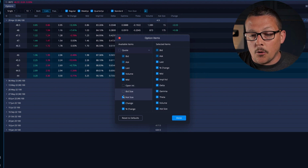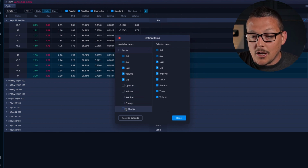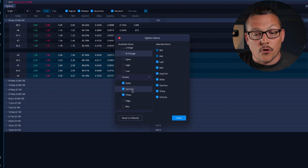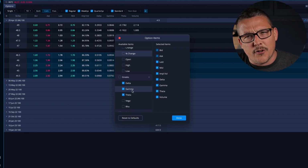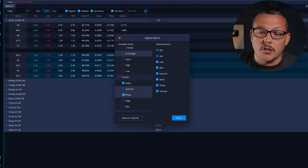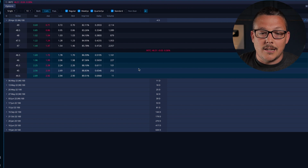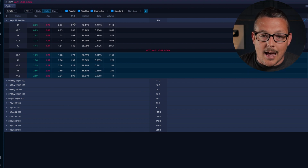I don't really care about open interest, bid size. I don't care about the change of percentage. These are all things that I don't really care about. For the Greeks, when I'm doing covered calls, it's different for different strategies. I really just like delta. So I'm just going to click those and boom. This is my nice condensed screen that now I can see everything.